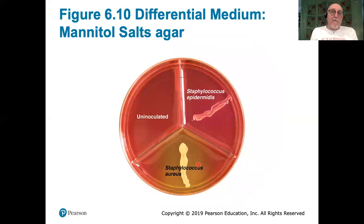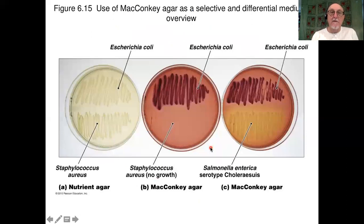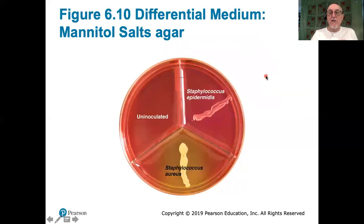So here is another differential medium. And this is one which you are going to see in lab. This is mannitol salts agar. In effect, mannitol salts agar is both differential and selective. Okay, it is differential and selective. So I'll just describe to you first how it is actually differential.